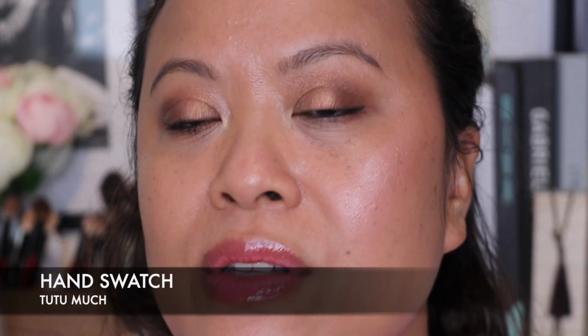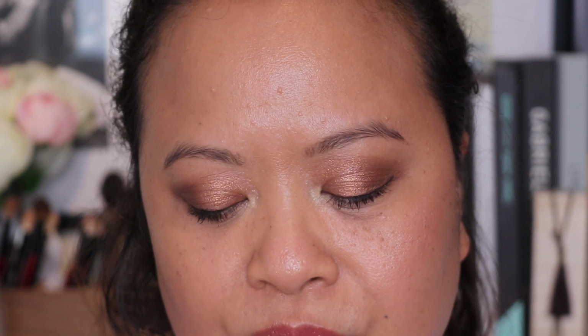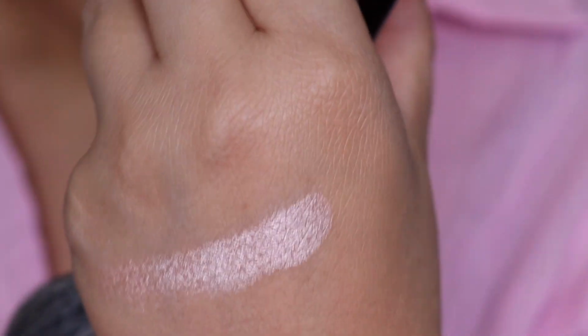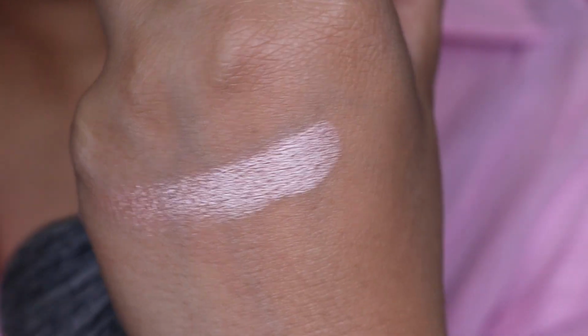You know what, I didn't even swatch it, so let me just swatch it with you now. Just going to take a little bit here. The texture is really nice. It's really creamy. Let me just do a hand swatch for you. I mean, look at that. I actually prefer this to the Pat McGrath. The texture's really nice.